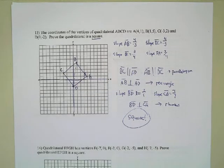It technically could be a rhombus. No, it is a rhombus, for sure. Right? A square is a rhombus. A square is a rectangle. A square is a parallelogram. Is a square always a rhombus? A square is always a rhombus.